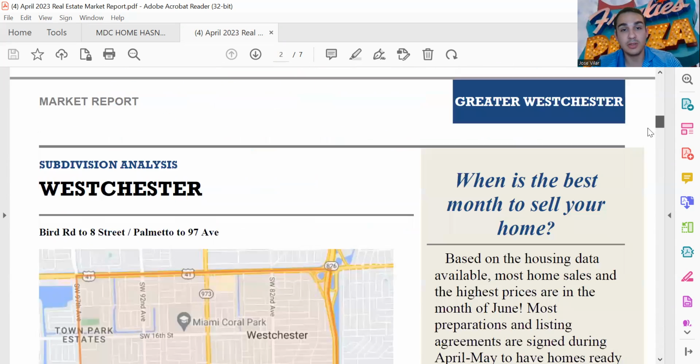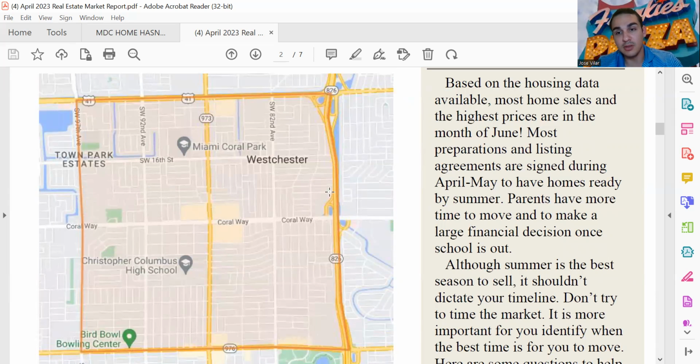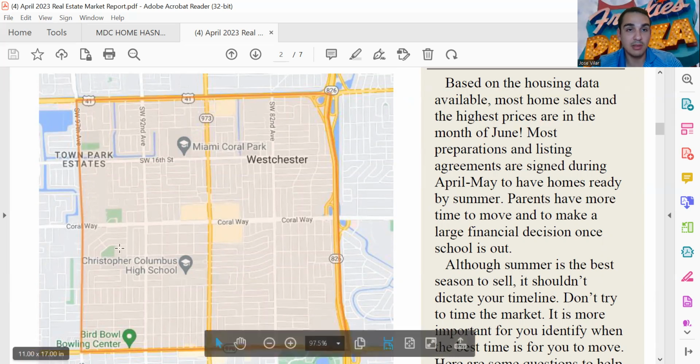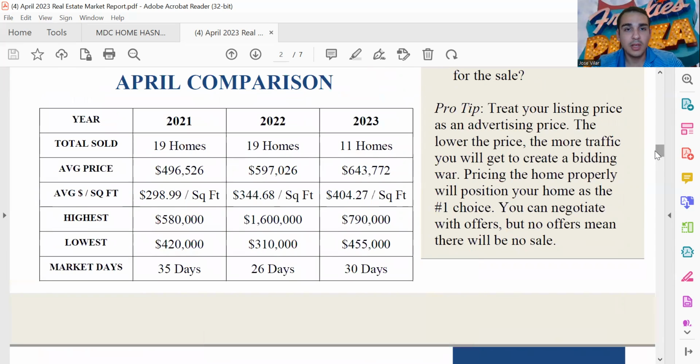And now we can go into Westchester. So this boundary is right next to the Palmetto Expressway to 97th, and then from 8th Street to Bird Road. And what we're looking at here is that typically 19 homes sell in April, whereas this year only 11. So it was lower. Prices did go up. So you look at 643. The price per square foot went up also, and this one went up drastically at $404 a square foot.